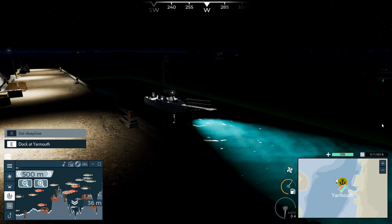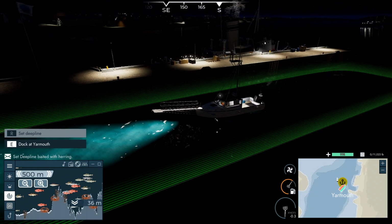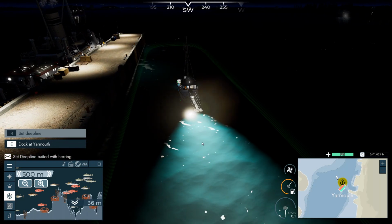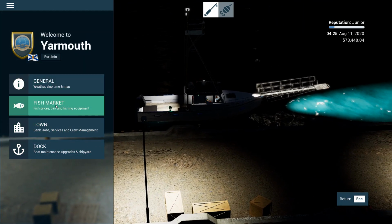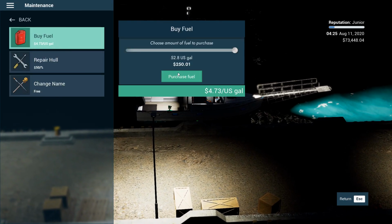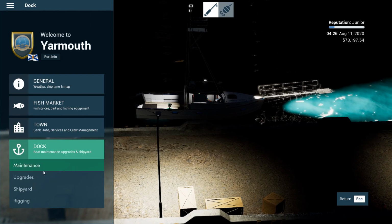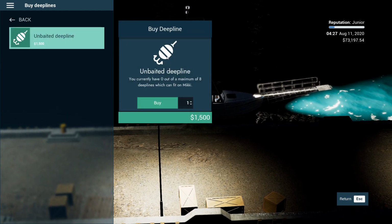Alright guys, after we dropped those off, I decided to come in here to Yarmouth to see if I couldn't get some more deep lines and go ahead and set them out while I'm doing this. Might as well keep the fish going. Let me go ahead and dock here. Go ahead and get fueled up, that way we don't run out of fuel. Make any repairs needed, and let's go over to the fish market and buy some more deep lines.